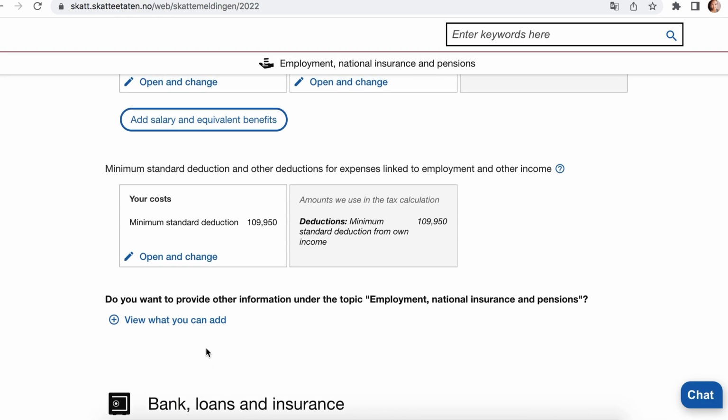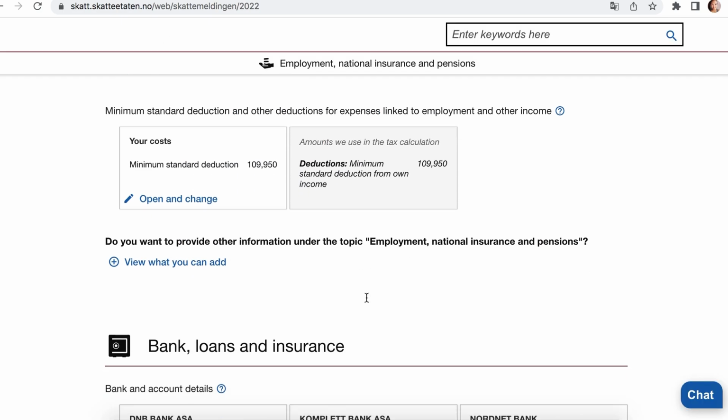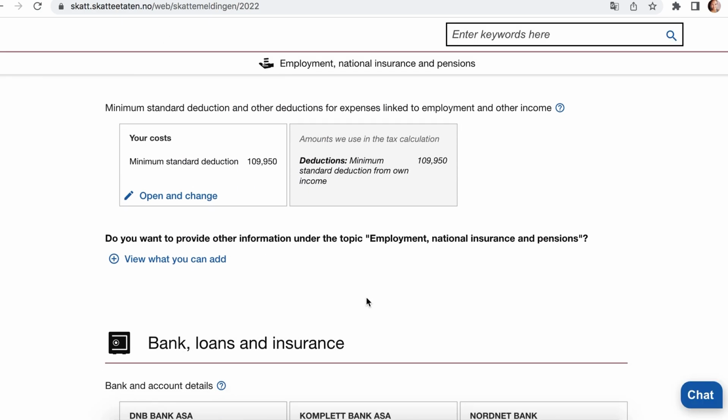Also, you can add expenses for your overnight stays for work if it was not paid by the employer, but note that you need to have documentation for it, so it's not going to work to just write it there, because if Skattemelding decides to check you, you need to show them all the bills. It will also bring down your total tax to pay.